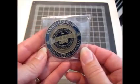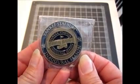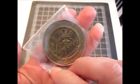Got this little Yankee Stadium inaugural season double-sided coin from 2009 for $1. I can probably make about 10 on that.